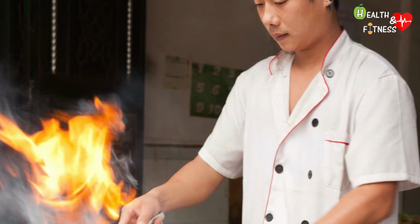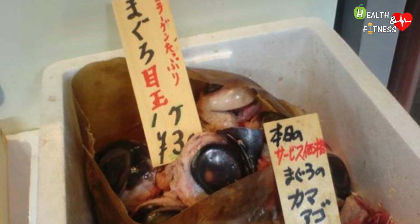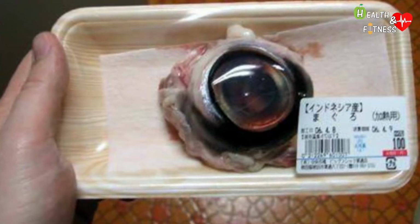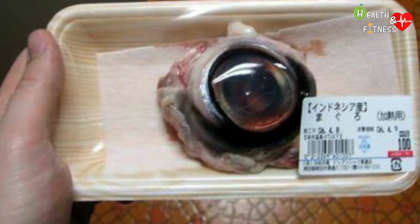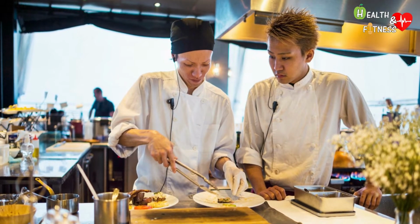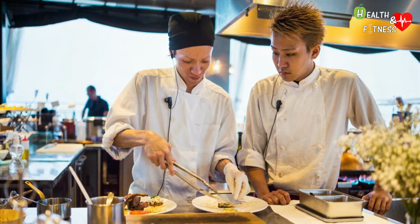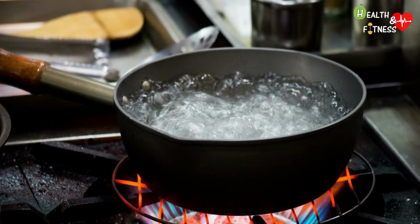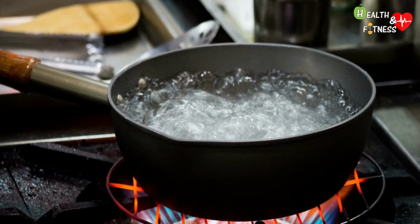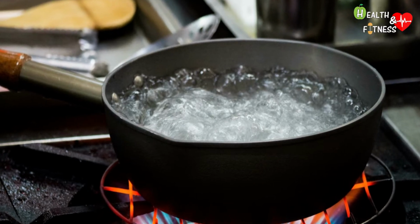In fish markets or Japanese food stores, you will often find strange packages watching you. They are the eyes of tuna, a dish much loved by the Japanese since the 1990s, due to their high concentration of omega-3. Japanese chefs cook the eyeballs and eat them as an appetizer or bar snack. The eyes are boiled in salted water for some time, and then served with soy sauce.